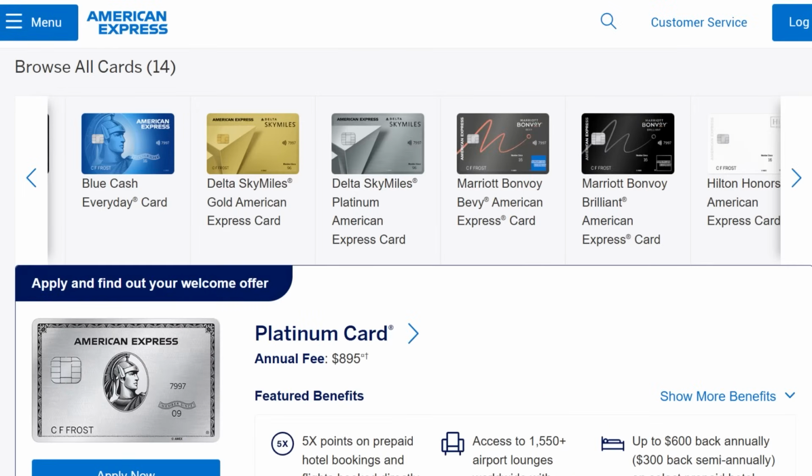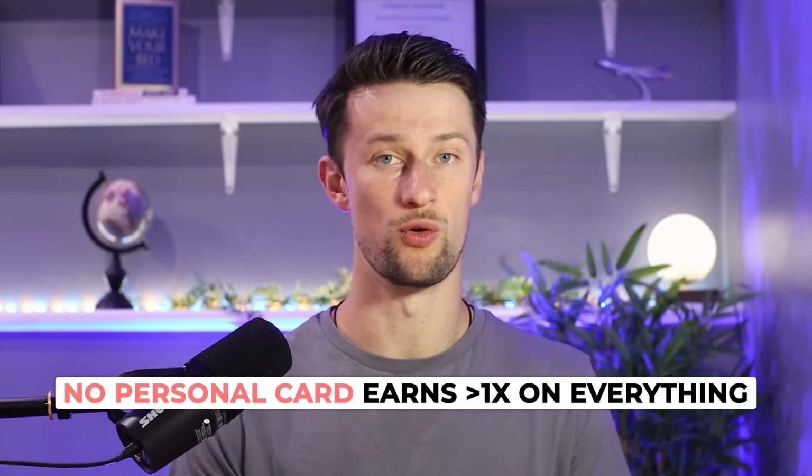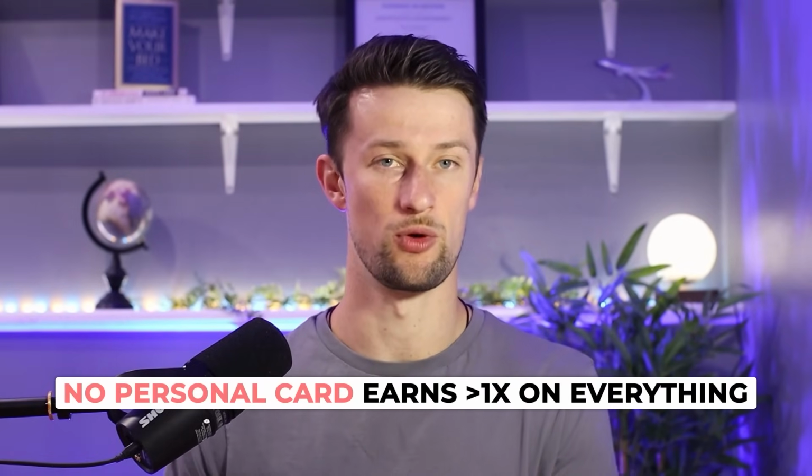this is a consistent theme across all American Express cards. High annual fees for big perks and benefits. And while you might earn tons of points in some areas, they've got nothing that earns points over 1x in those non-category purchases.